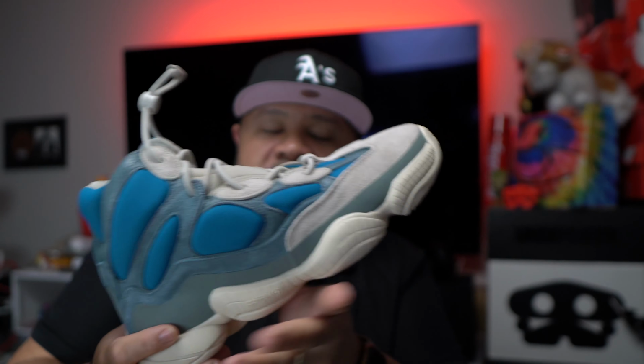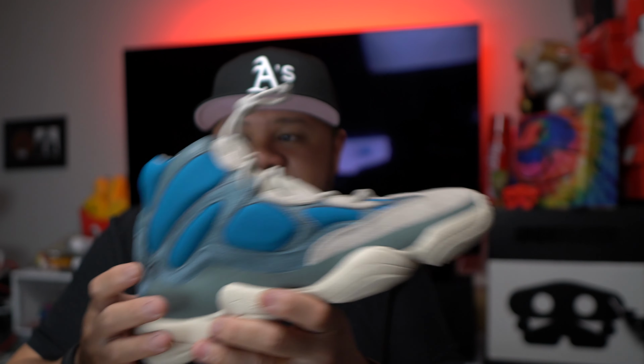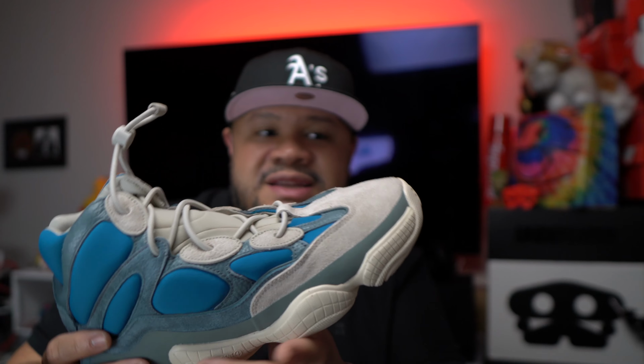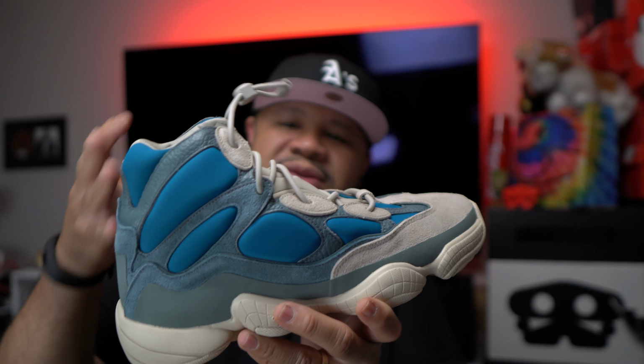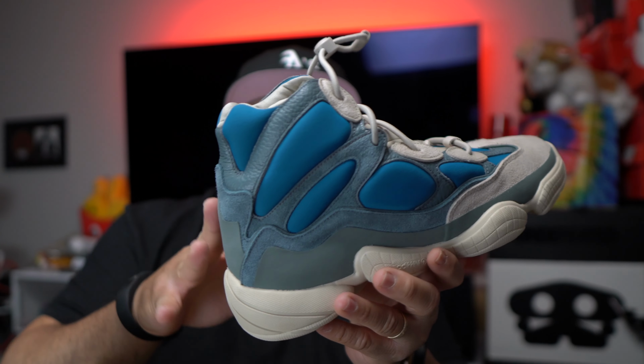The ISPA line always selling out. Adidas with the Ultra Boosts and the 4Ds and stuff. All of these more sleek, aerodynamic, very nice looking shoes that are modern looking, to say the least. And this falls right in line with those, and I'm very happy to have this in my collection.